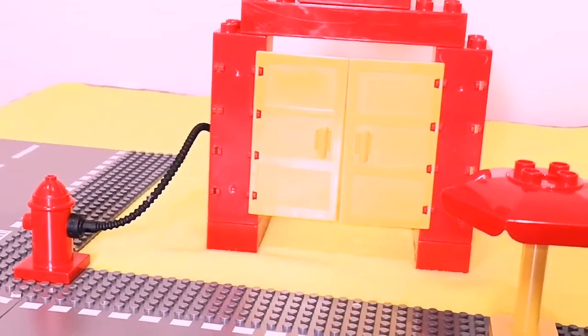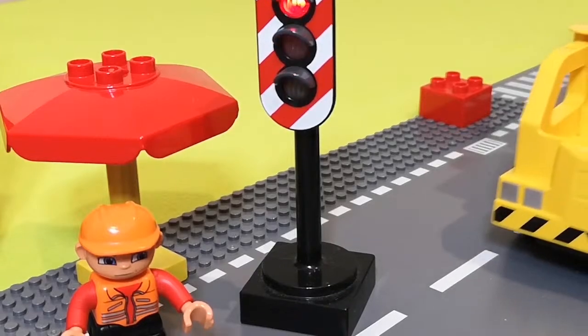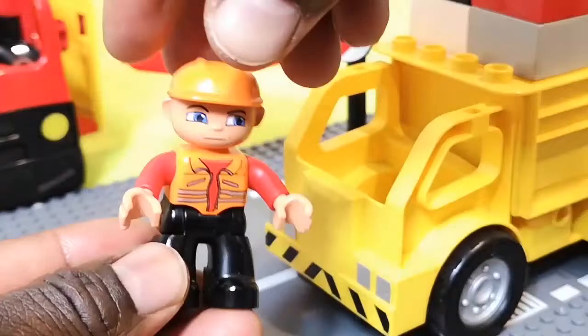See many trains going at the same time. What was going to happen? Both trains are going into the treasure train.